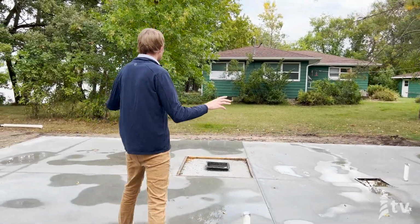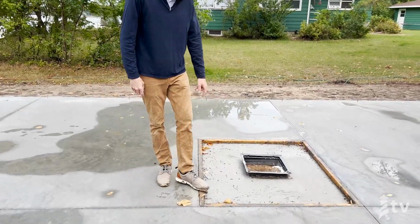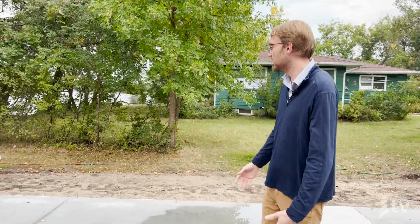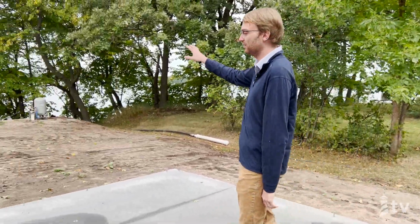And then this is going to be the master suite area. So you can see we have this recessed shower floor. Again, that's going to create a nice zero entry so that there's nothing to trip over when you enter that. This is going to be the master bedroom looking out towards the lake. Again, beautiful views of Big Floyd Lake here.